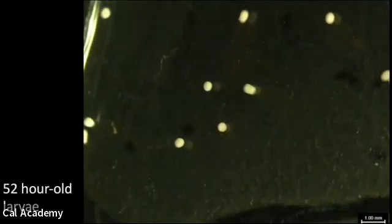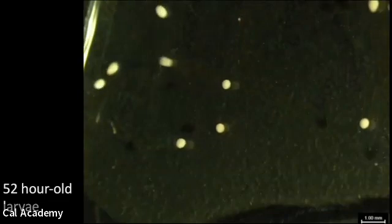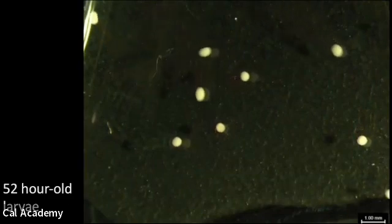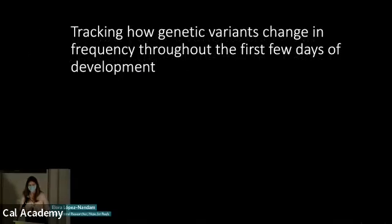So at this point, they're still very circular. Over the next few days of development, they become a little bit more elongated, and I'll show you what an elongated larva looks like in a little bit. But this is really interesting information, and the samples that were taken in these couple of days are going to help us understand how genetic variation changes throughout just the first few days of development.